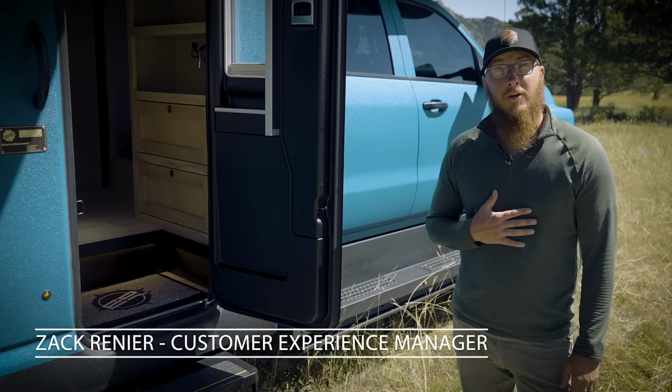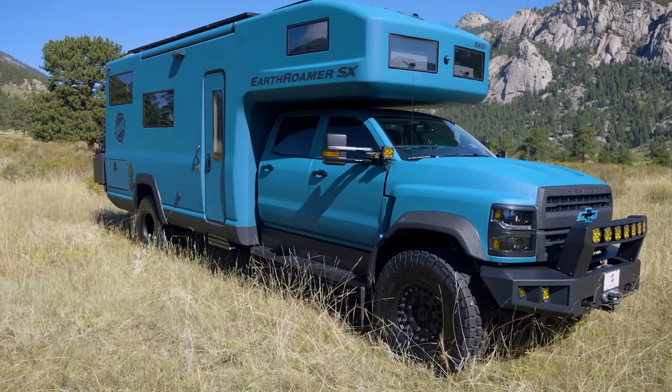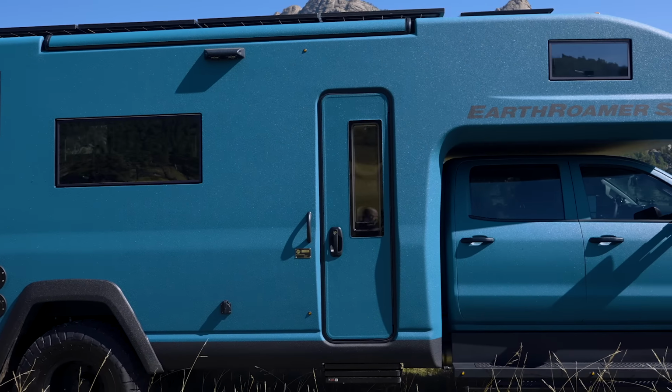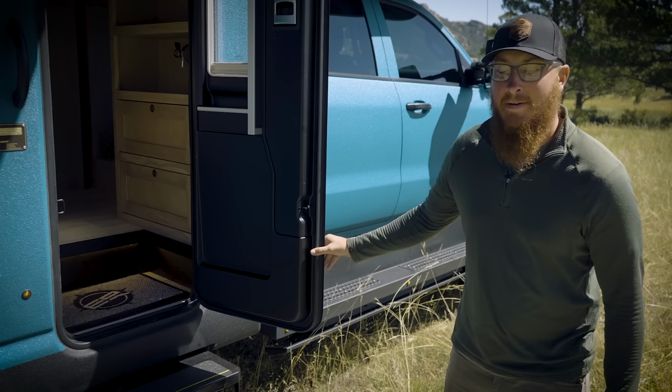Hi, I'm Zach Renier, and this is the EarthRoamer SX. Based on the Chevy 6500, this second model for us is going to be a little bit larger platform with a lot more interior space. Let's go check out the inside.